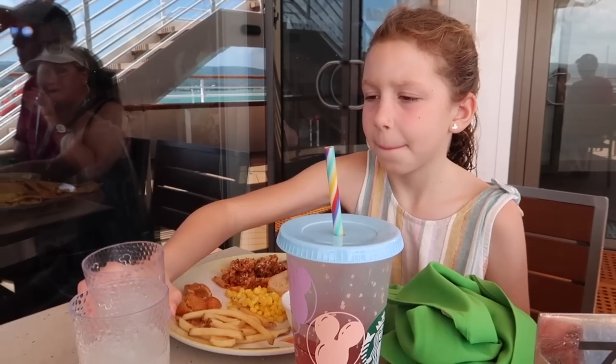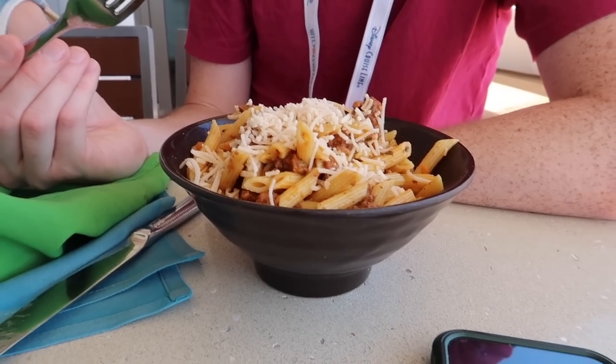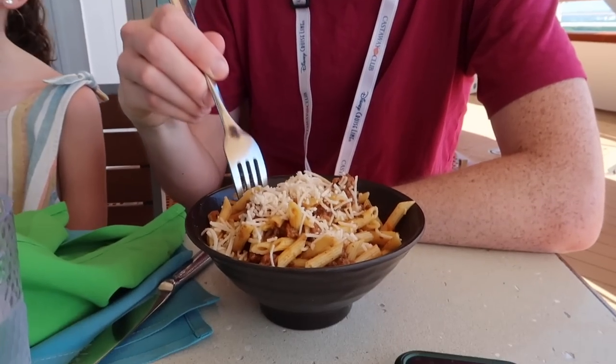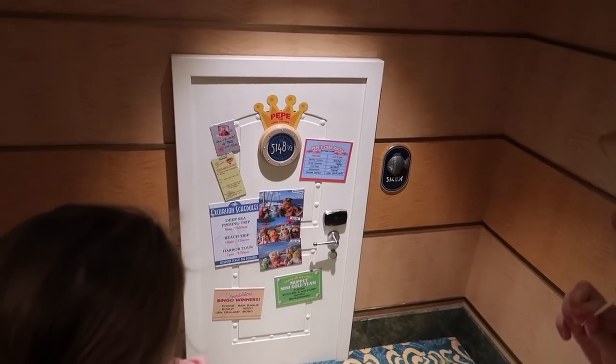And what are we going to have for pudding? What did we see? Crepes. Crepes. And Callum's got a vegan pasta bolognese that they just made for him. Is it good? Yeah. Really good. That's yours. She's your room for tonight. No.